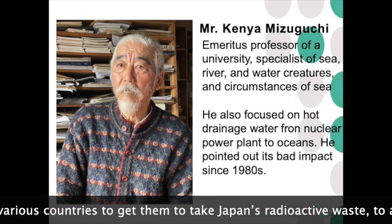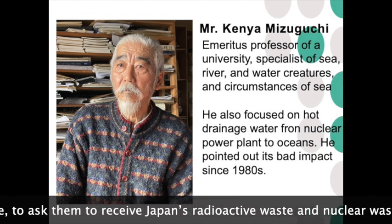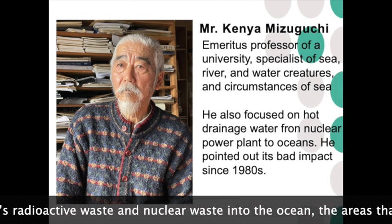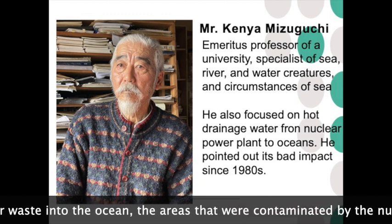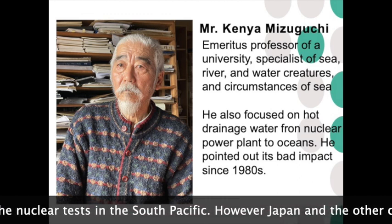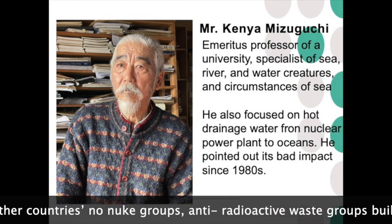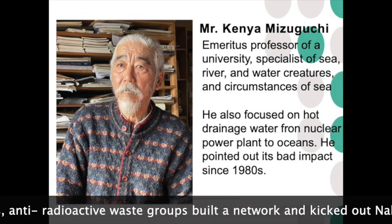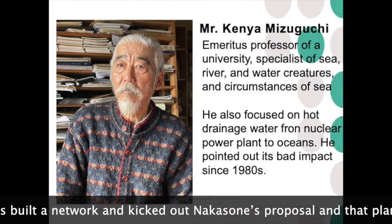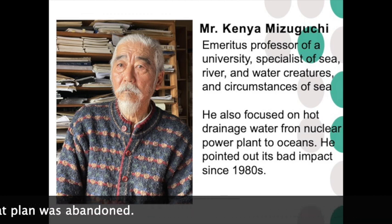Later, Prime Minister Nakasone tried to visit various countries to ask them to receive Japan's radioactive waste and nuclear waste in the ocean, or in the areas contaminated by nuclear tests in the South Pacific countries. However, anti-nuclear and anti-radioactive waste groups in Japan and other countries built a network and rejected Prime Minister Nakasone's proposal, so that plan was abandoned.